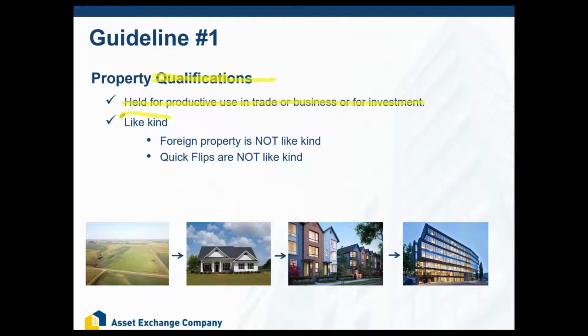Also, the properties involved in the exchange have to be like kind. Now, this is a source of confusion for a lot of clients because they think, well, geez, I sold a rental home.